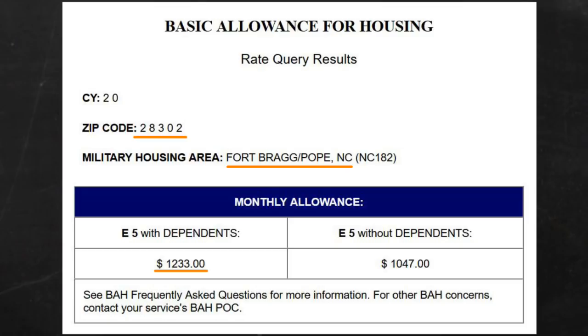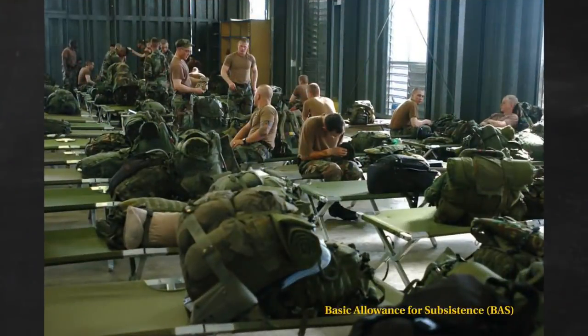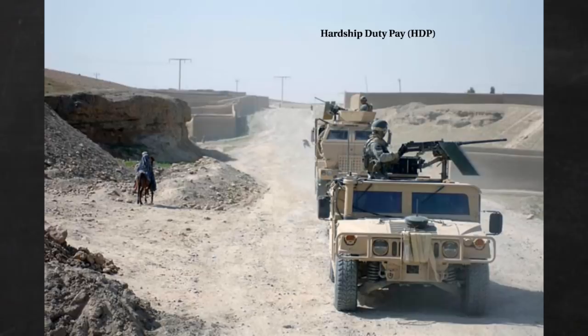If you live in the barracks, all of your meals will be provided by the dining facility. If you don't live in barracks, then you are entitled to Basic Allowance for Subsistence, or BAS. BAS is meant to offset the cost for a member's meals. Officers get $256 a month and enlisted get $372 a month. Again, I'm glad enlisted get more than officers. Well done. You can also earn extra pay if you're sent to combat zones.